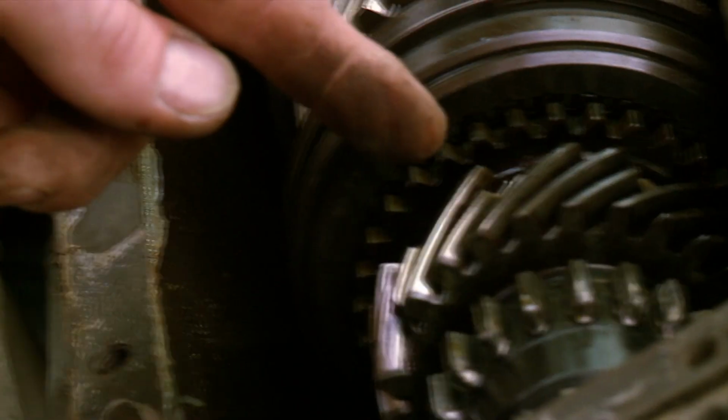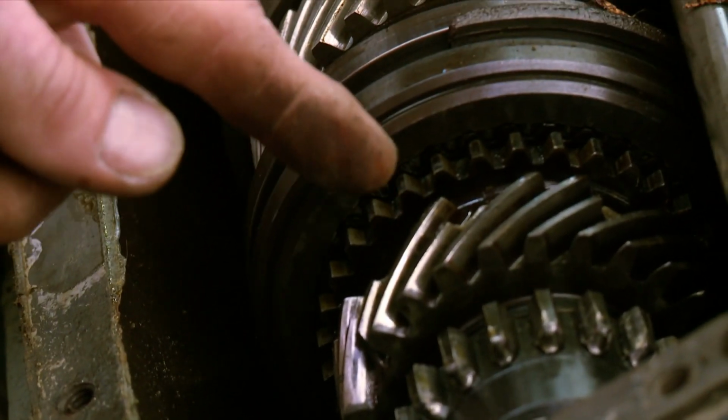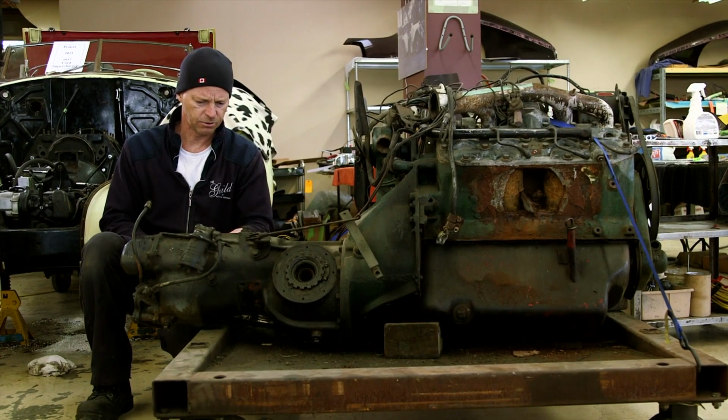Ooh, not good. The first thing you see is 3 teeth broken off a gear. Oh, 4 teeth. Another tooth there.